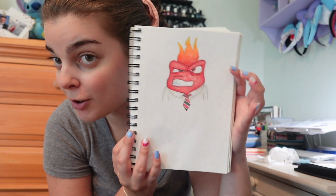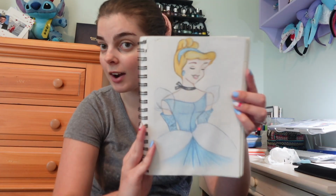Oh, Anger? That was when Inside Out first came out. Look at how good that looks. I'm honestly low-key proud of myself. As you can tell, going through these is like going through memory lane because you can really see my artistic sense improve. Cinderella, this one's kind of cool looking. So yeah, I'm gonna keep this one.